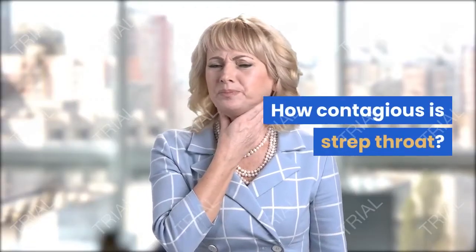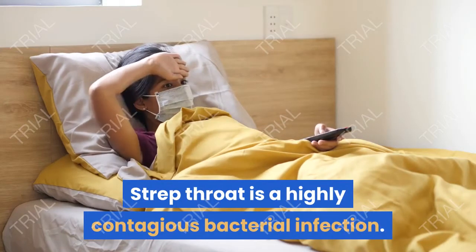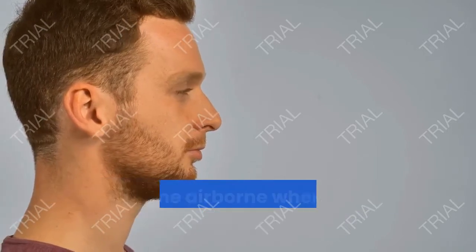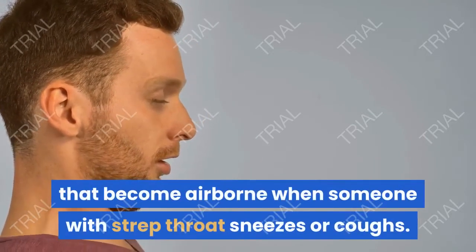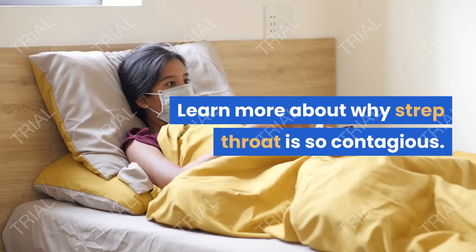How contagious is strep throat? Strep throat is a highly contagious bacterial infection. It usually spreads through small respiratory droplets that become airborne when someone with strep throat sneezes or coughs. Learn more about why strep throat is so contagious.